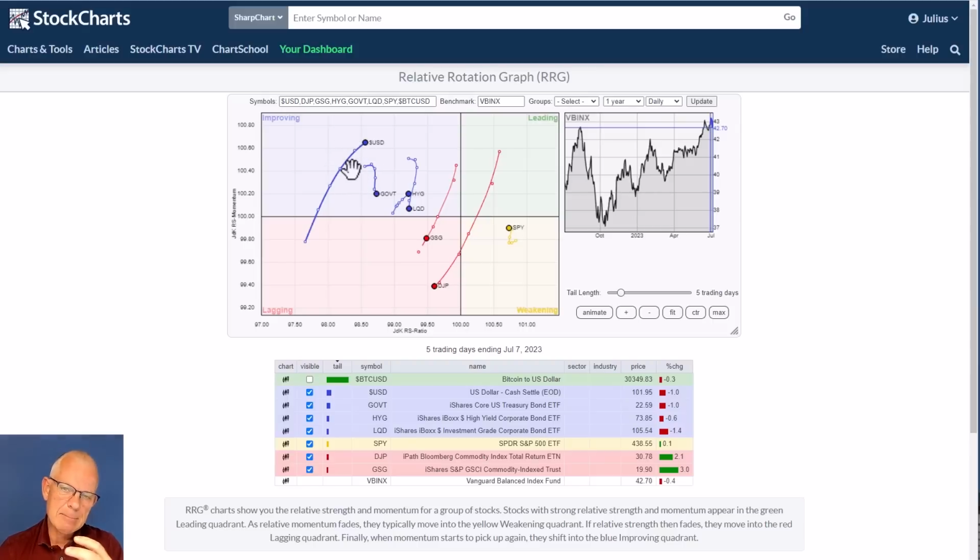So given the price chart of euro dollar at the moment, I am not so sure whether this daily tail will make it all the way to leading. Only time will tell, but the combination of the weekly and the daily tails on the US dollar are not super strong.